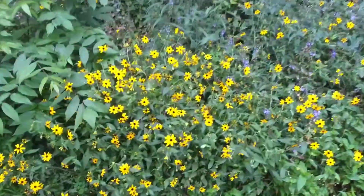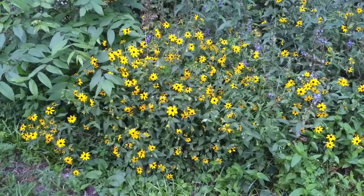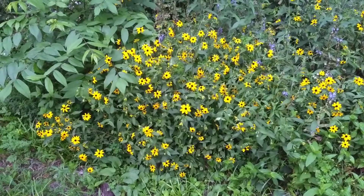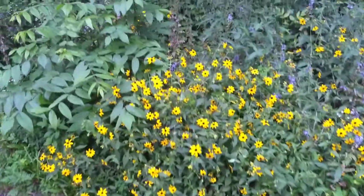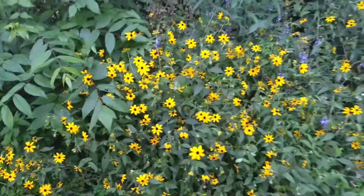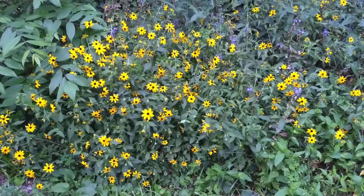It's a beautiful big patch. That is a huge patch. I know, and I don't remember seeing them before. No, well, they were mowed down last year. Yeah. But you see, like this thing over here, I'll have to cut this down. This thing can get out of hand. But I think I'd like to go in and dig some of them out. For sure.